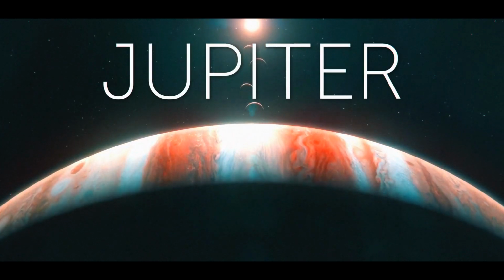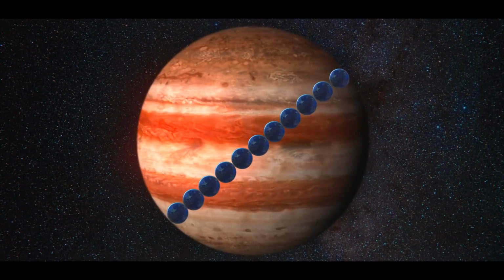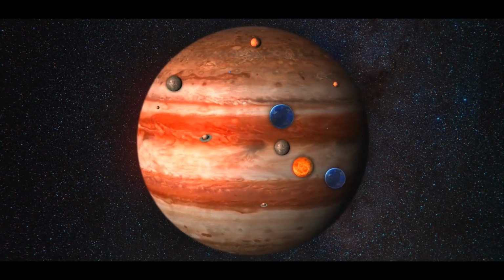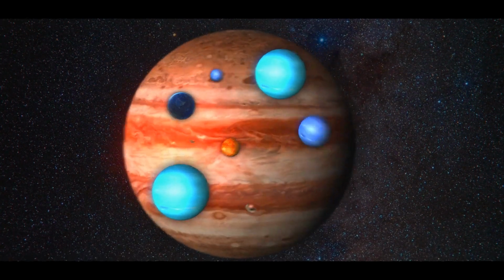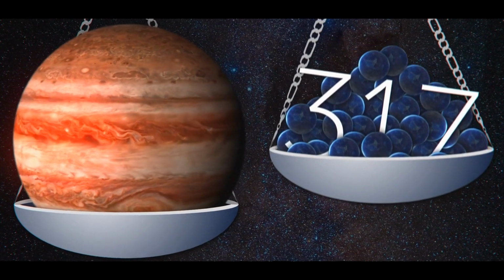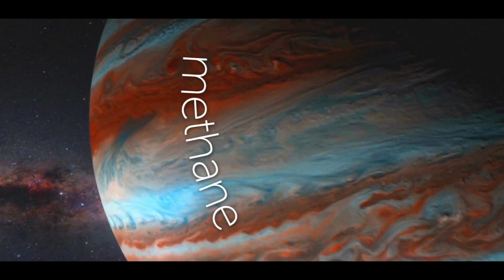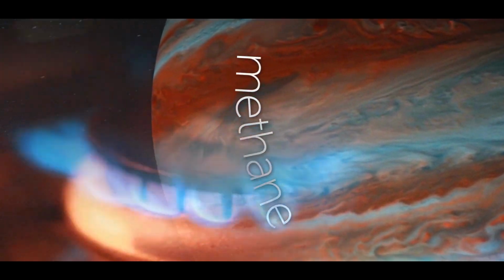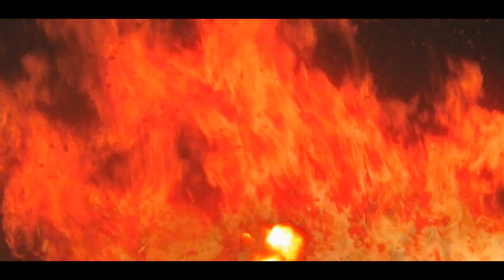Meet Jupiter. It's the 5th planet from the Sun and the largest one in our system. It's 11 times the width of Earth and almost 2.5 times heavier than all the other planets in our solar system combined. If we put Jupiter on the scales, we would need about 317 Earths to balance it. But most importantly, it has a lot of methane in its atmosphere. It's the gas we use in our kitchen or fill up our car with, and it burns just fine.